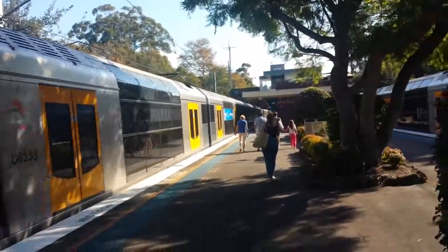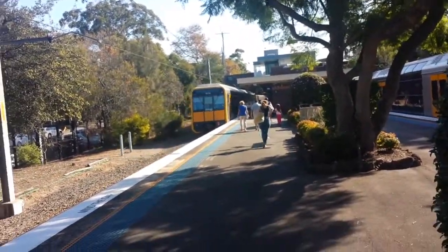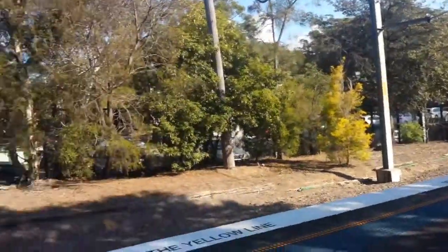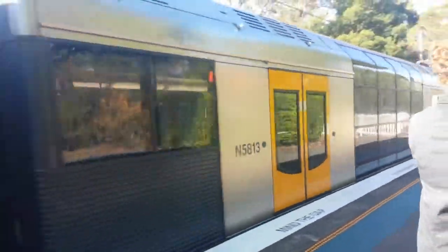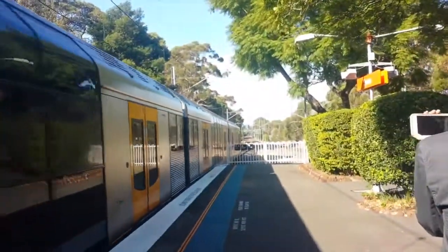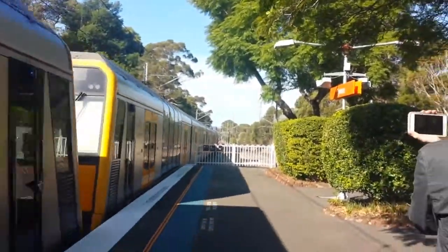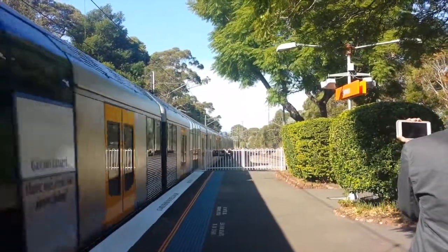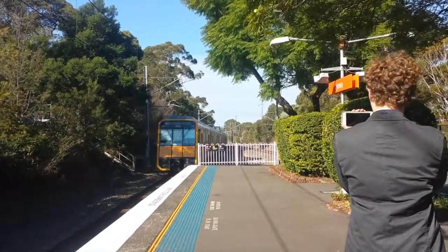Transport vlogs here. Here we have T3 and friend. T3 and friend departed platform 1 at Gymea. I'm here at Gymea now in request for Sydney Trains on location. And here we have another Tangara, this time bound for Cronulla. Next stop for this service will be Miranda, T5 trailing car.